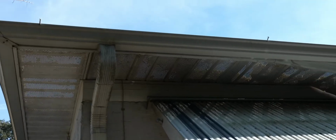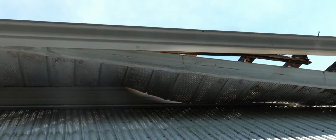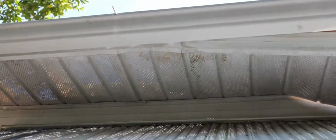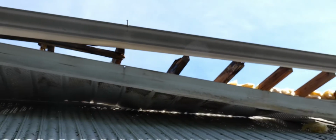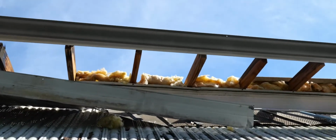You can see that area there, that is what's called the soffits. The soffits are basically ventilation holes, and they're ventilation into the attic or crawl space. If you notice, the roof is now missing.